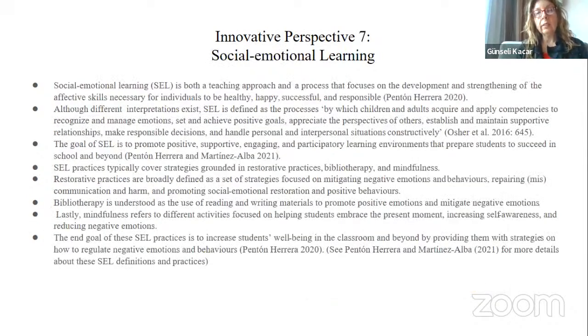And our next innovative perspective is social-emotional learning. Social-emotional learning is both a teaching approach and a process that focuses on the development and strengthening of the affective skills necessary for individuals to be healthy, happy, successful, and responsible.